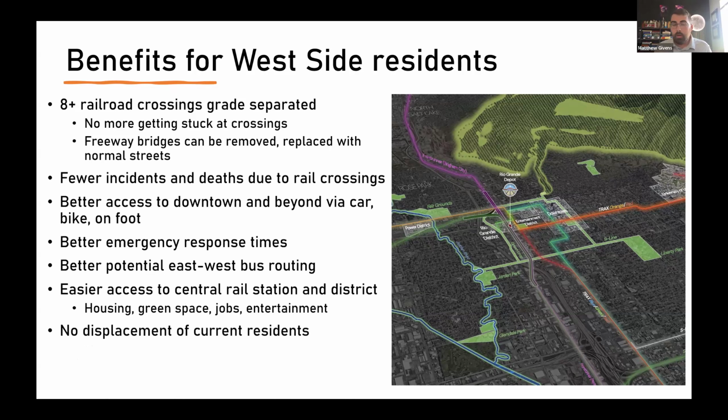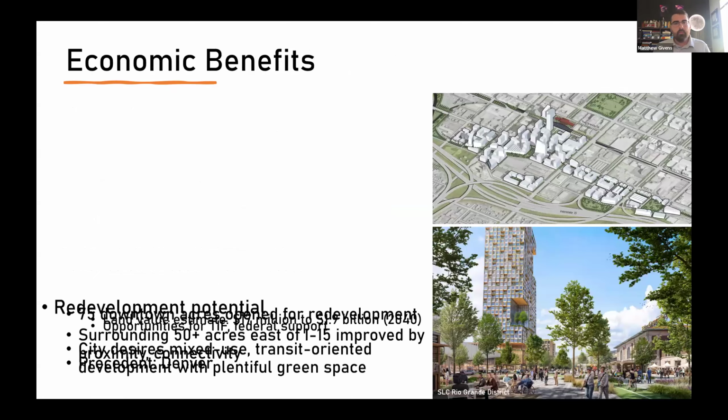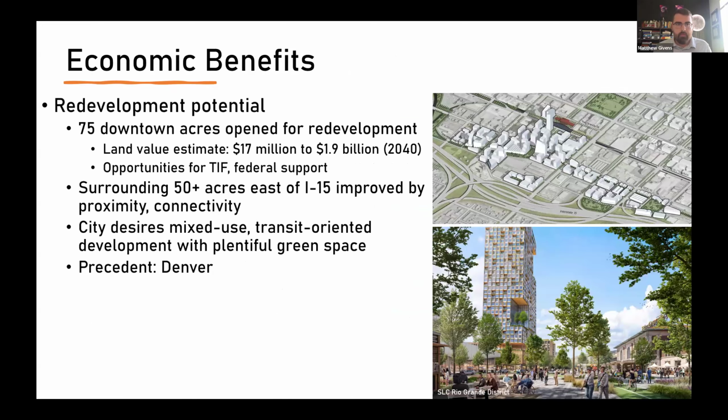And what's remarkable about this is it wouldn't require demolishing a single housing unit to get this done. And the redevelopment will also clean up all the contamination of the areas under the rail yard. And then in its place, 75 acres of land or more could be open to redevelopment, which could help pay for the actual cost of doing this over time. And the federal government would also probably be able to pitch in quite a bit.